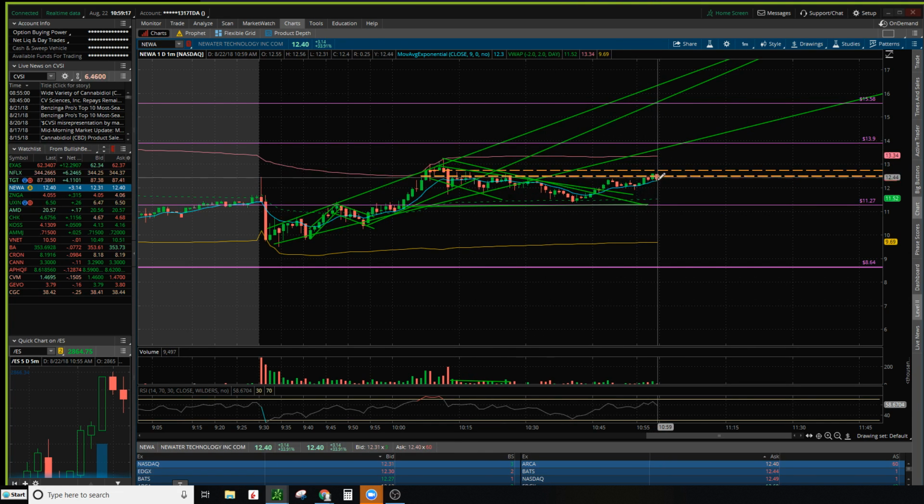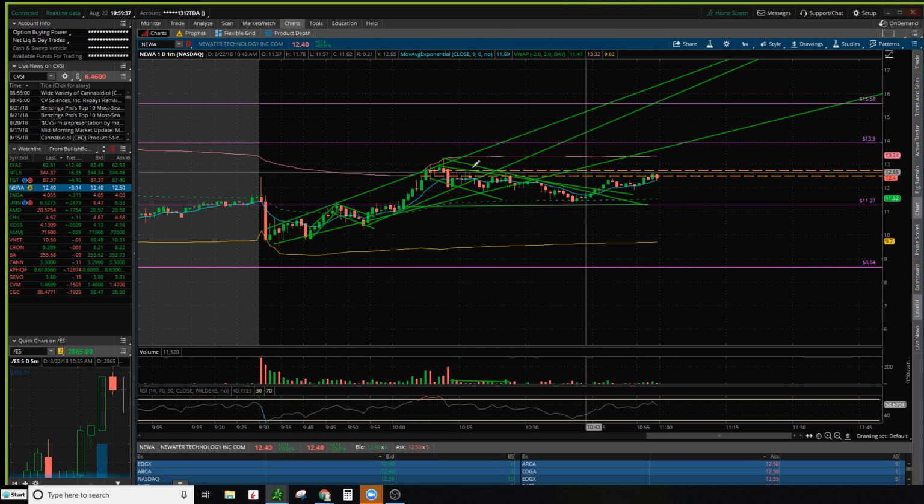1265, 1268, watch that level. Really use the 9 EMA as your stop, because the 9 has been holding this up. So any candlestick closes where the majority of the candle closes below the 9, I would use as a stop, especially at these levels right in here. Don't play with it.